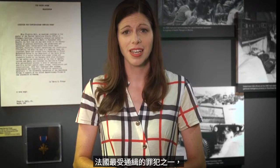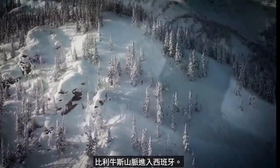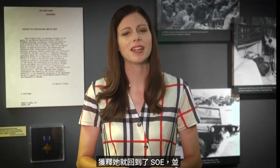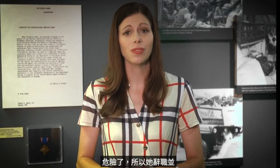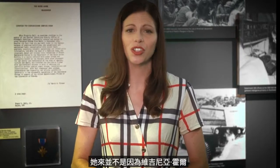She unfortunately became one of the most wanted people in all of France, and so she had to escape. She hiked through the Pyrenees and into Spain. Once in Spain, she was unfortunately arrested, but as soon as she was freed, she went back to the SOE and asked to return to France to do more work. They said this was far too dangerous, and so she quit, and she joined the OSS here in the United States. We sent her in, but we didn't send her in as just Virginia Hall, knowing she was wanted. We sent her in disguise as an old woman.